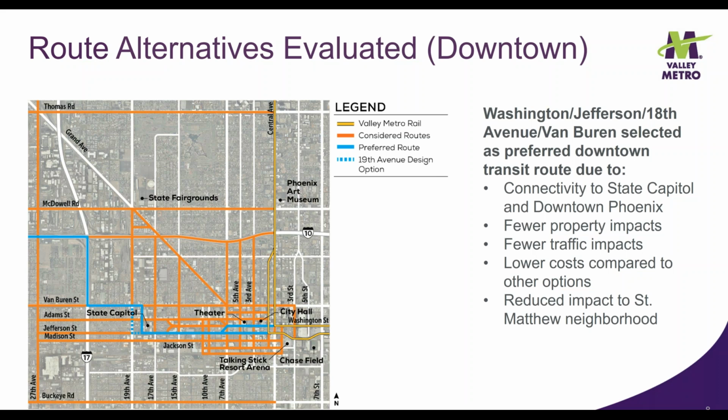The blue line shows the route that was selected, one way along Washington and Jefferson to 7th Avenue, then two-way along Jefferson, north on either 18th Avenue or 19th Avenue, which depends on additional analysis, then west on Van Buren to I-17 and north to I-10.